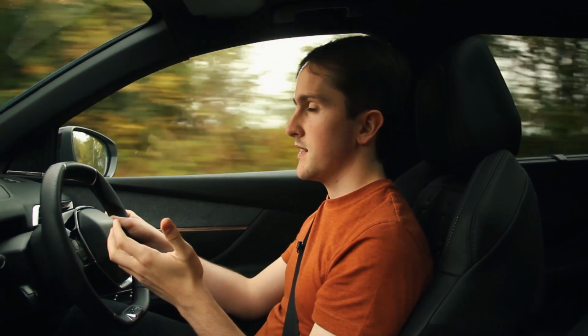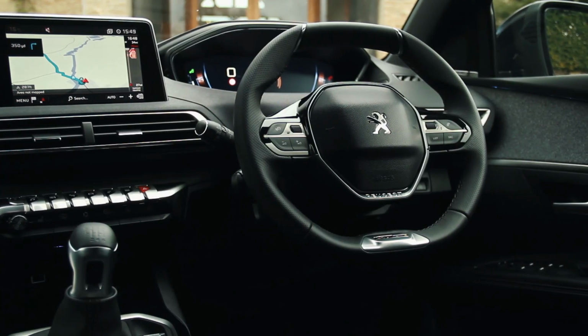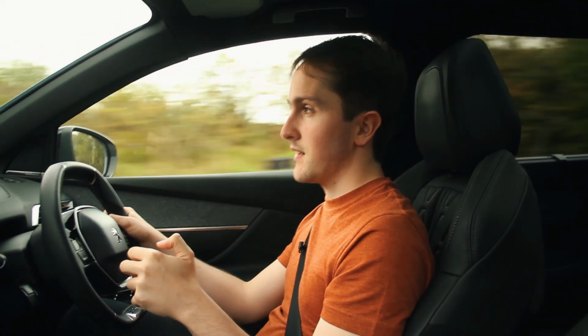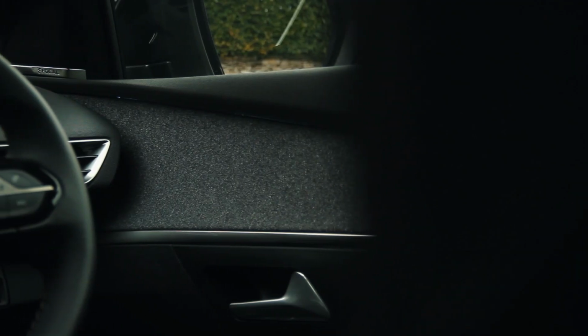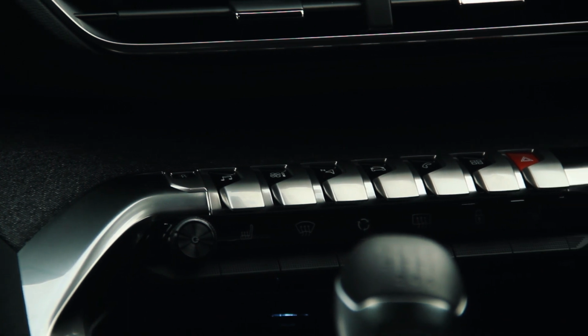As for the inside, I think the only thing I can say is wow, because, like the 3008, it's just so different and visually interesting compared to anything else on the market. If people ask me to give an example of a really well-designed interior, I'll point them towards the 3008, and now I'll just point them towards the 5008 as well.